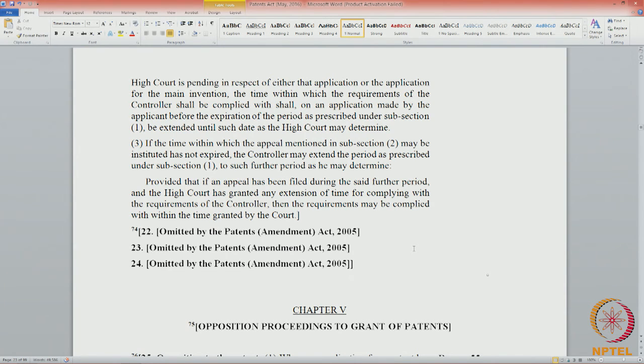Now, it says that if the time within which the appeal before the High Court may be instituted has not expired, normally there is a time period for filing an appeal. Now, you will find that in section 117A(4). That is why it is very hard to understand section 21 unless you understand that the appeal to the High Court was under the old Act. It should now be appeal to the IPAB.